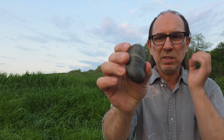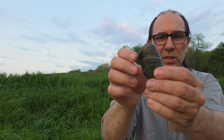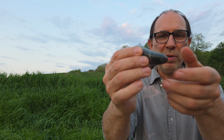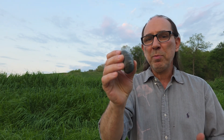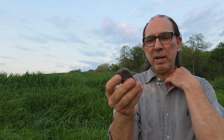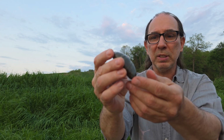As you can see, it's gray, has some striping in it. It's not perfectly round. It is smooth. And first I'm going to explore it with sight. And I've showed it to you some. And while I look at it, I'll describe what I'm seeing.